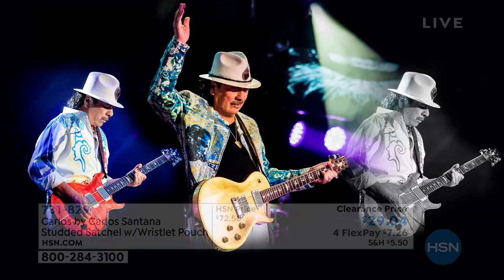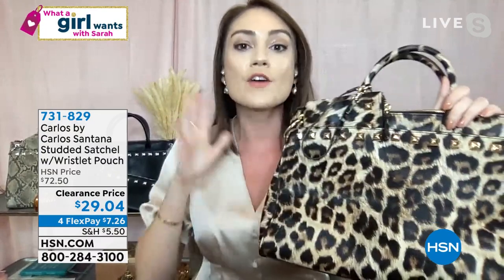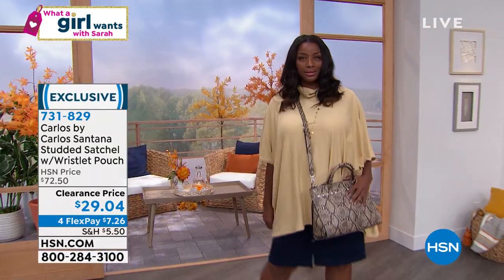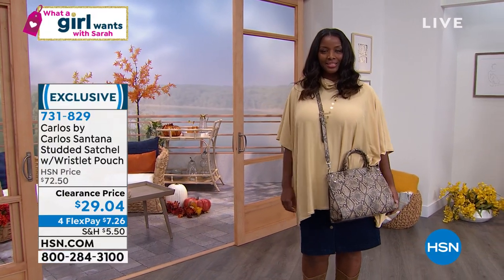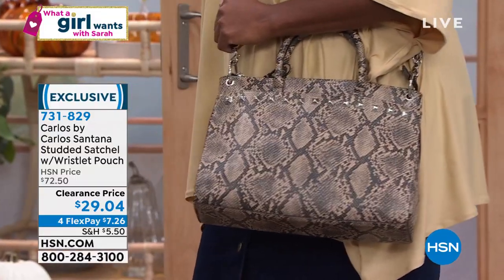Carlos Santana, one of my favorites of all time, but a legendary musician, artist, philanthropist, and now stylish fashion designer, because these handbags are one for the books to wear all year round, but so perfect for fall and winter this year, as you mentioned. I absolutely love these fashionable studs. It's kind of like rock and roll meets classy sophistication with those pyramid studs. I love that you can either get them in that silver tone or gold tone hardware, depending on the color or print that you go for. But it's really three bags in one for the best price point that I've ever seen for this satchel.